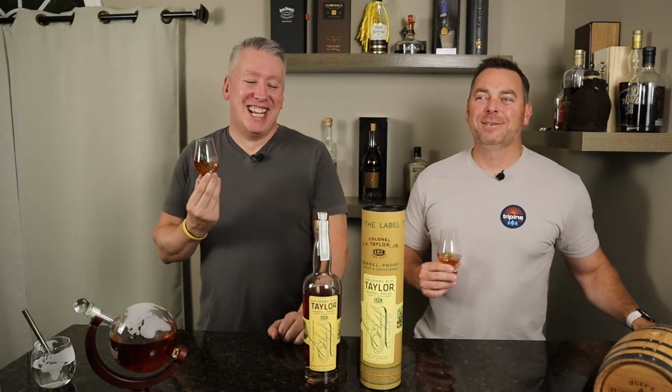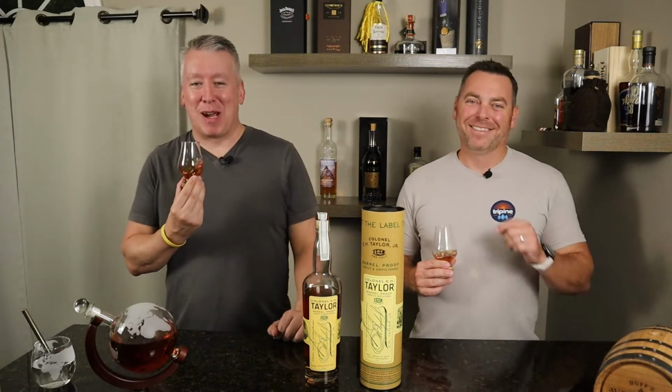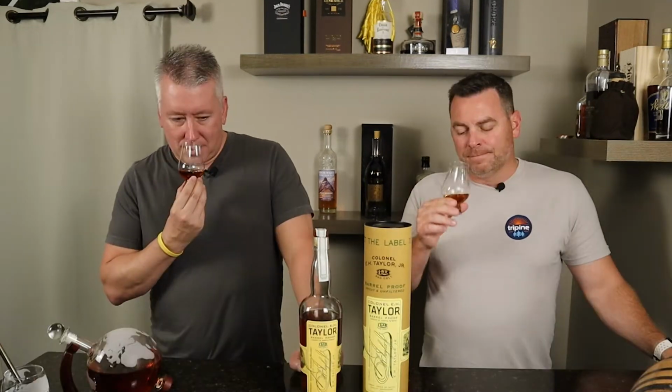If you want to buy this bottle on secondary, $500 to $600 is what most of them go for. Oh, my wife doesn't watch this. She would have told me to flip it. Yeah, she probably would have. That would have been a nice return.